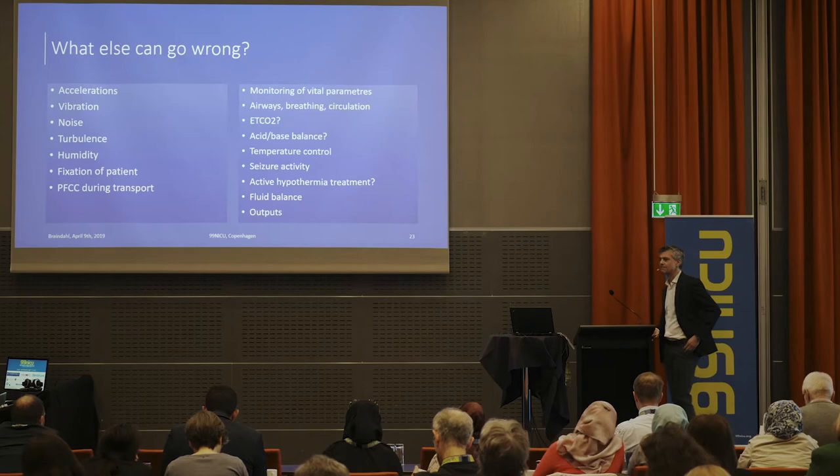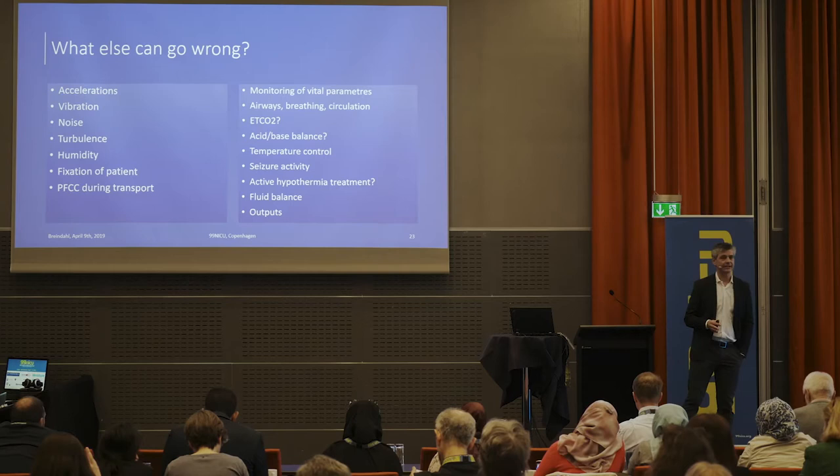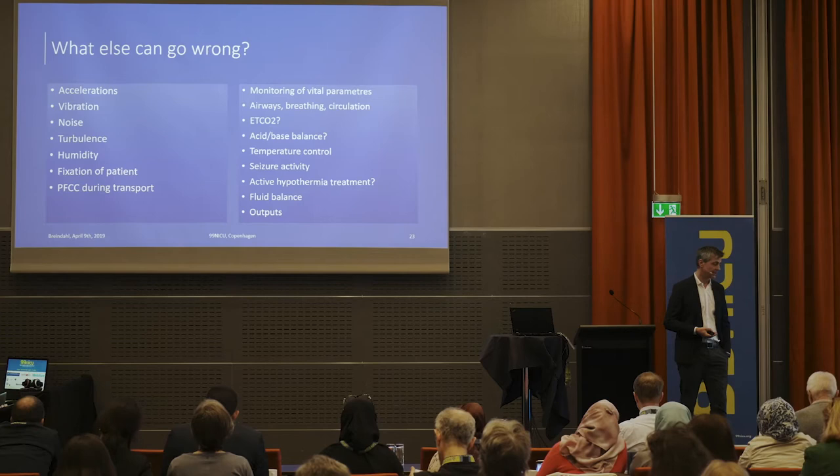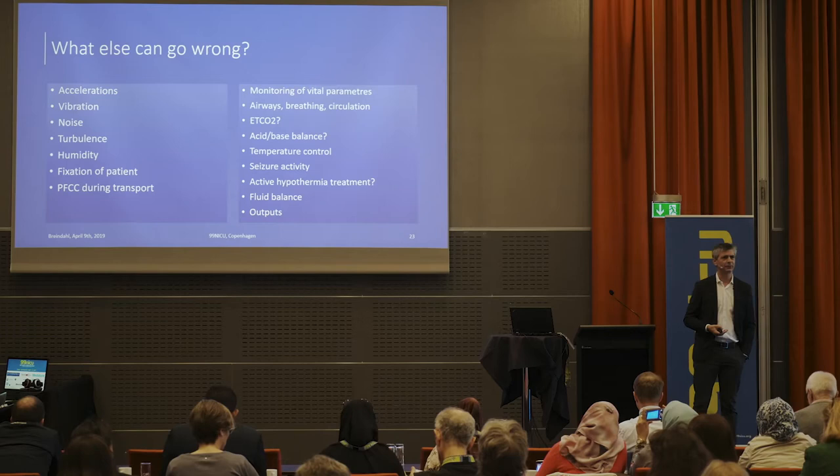But what else can go wrong? Remember Murphy's Law? Well, there are a lot of things, and these are only examples of things that you need to be aware of, namely accelerations, vibration, noise, turbulence, humidity, fixation of the patient, and patient and family-centered care during transport. That can go wrong. Yes, it can go wrong if you're not completely careful about that. I will come back to that a little bit later.